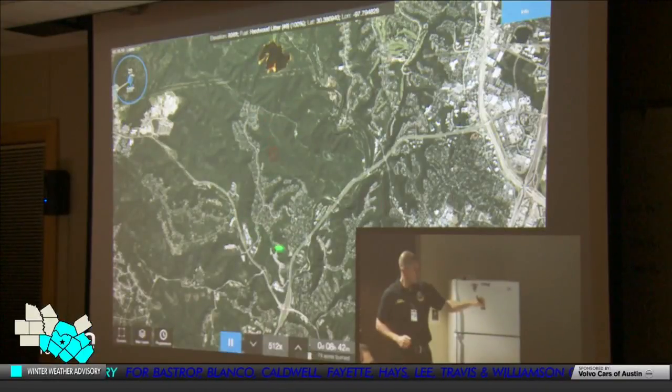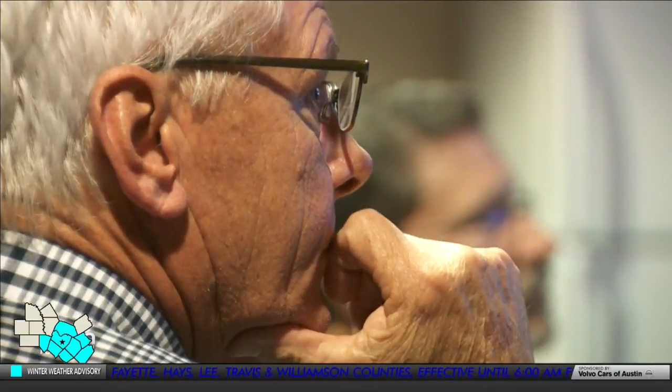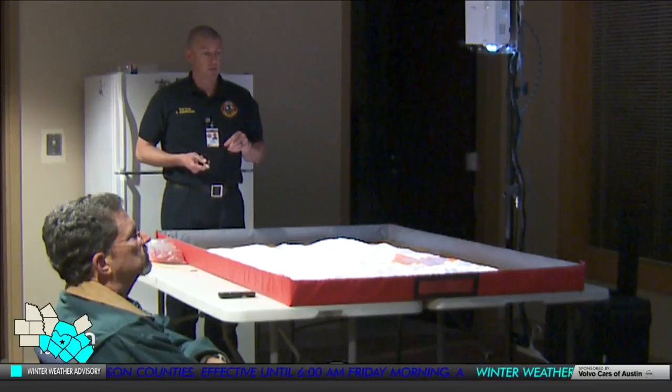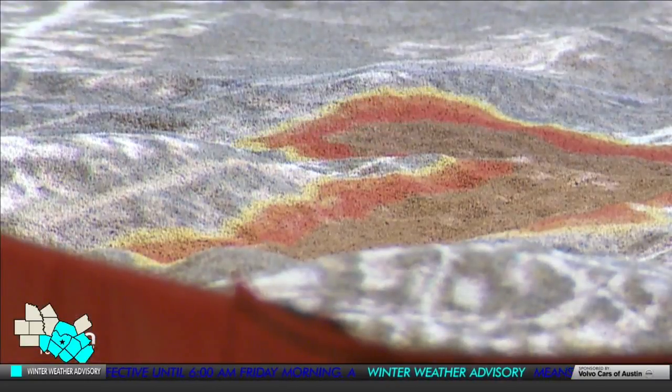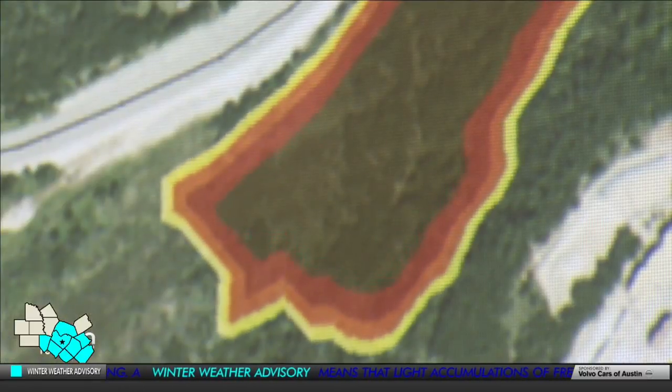Next to a real fire, we're at 1 hour, 15 minutes in, is the best way Shapiro knows how to get people's attention. It's called a sim table and allows you to mimic the topography of a certain area and see how quickly a fire would spread in real time under different conditions.